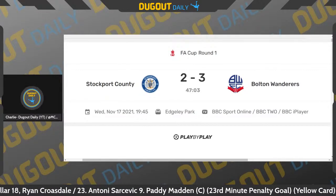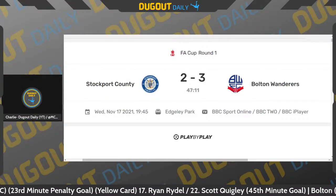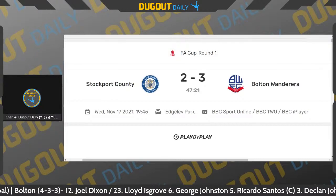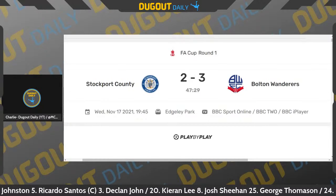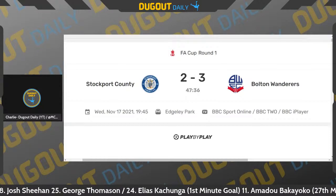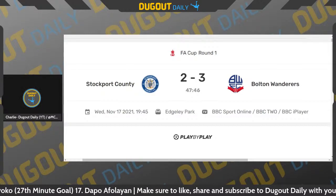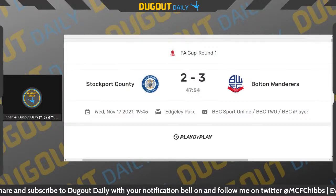Here comes Stockport, Quigley. Can Macaulay Southam get it into the box? He can. It's into the side netting. That will be a corner to Stockport. So, corner to Stockport. It's crossed in. Headed at the back post. Paddy Madden can't quite connect with it properly. And that will be a goal kick to Bolton.